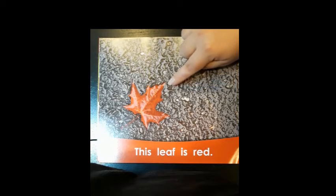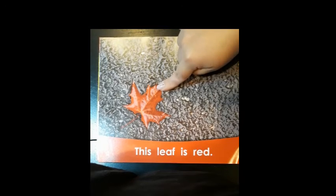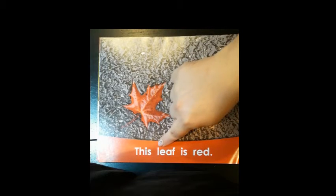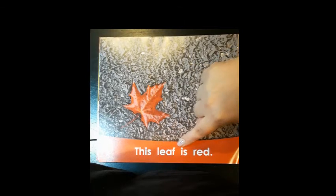This book is fun. What is that? This leaf is red. It's a leaf. I bet you've seen some of those in autumn. Let's look at the word leaf. Leaf starts with what letter? That's right, L. And L makes what sound? That's right, it says L, L, leaf.